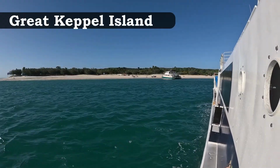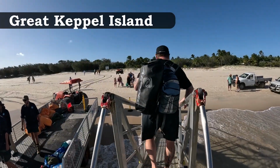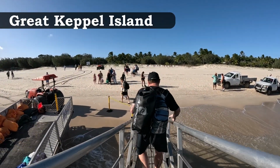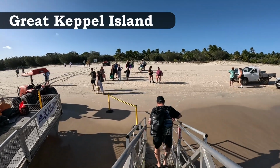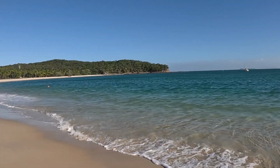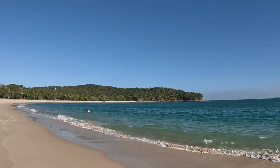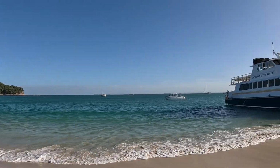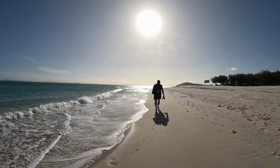While Great Keppel Island isn't as famous as other islands like Moreton, the Whitsundays or Fraser, there are plenty of reasons to add Great Keppel to your bucket list. And since I've lived in Queensland most of my life and visited almost all the islands, trust me when I say it's worth a look. I only had a short visit, but I'll bet I'll be heading back again one day.